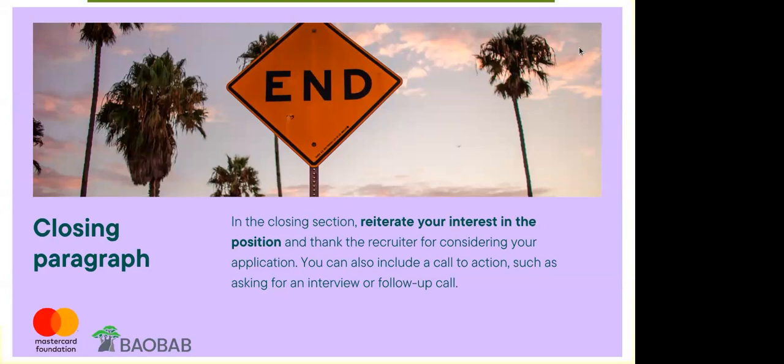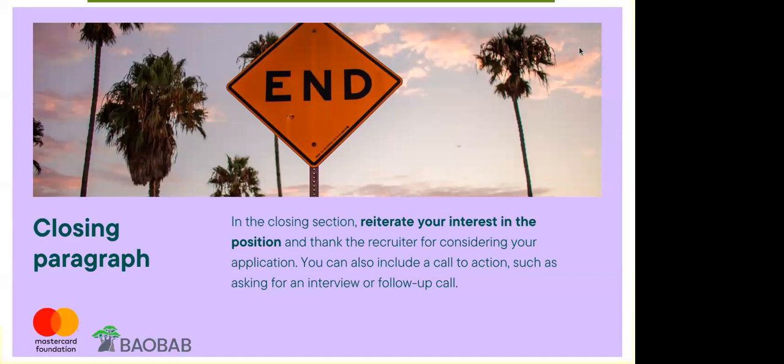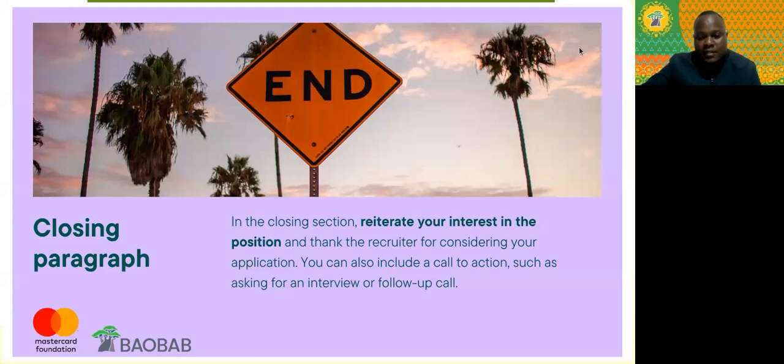Take time, thank the recruiter for reviewing your application, and include, this is very important, a call to action saying that I'm available for a follow-up call or a chat on email if you need more clarifications about my suitability for this role. Okay, so have that call to action to keep the recruiter at ease, so that if the recruiter needs more information, they can reach out to you. So it's important to put that information in the closing paragraph.